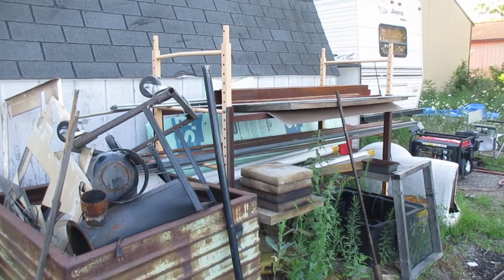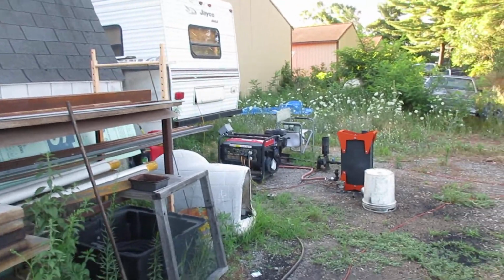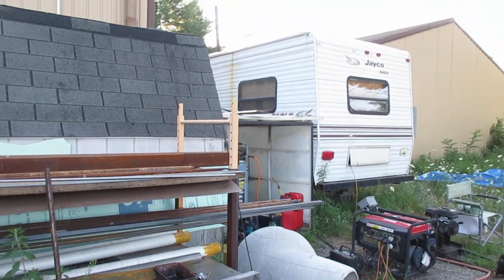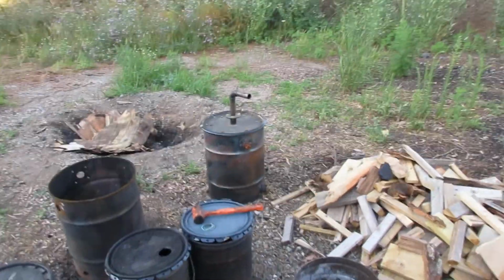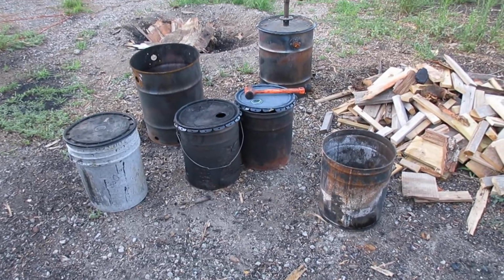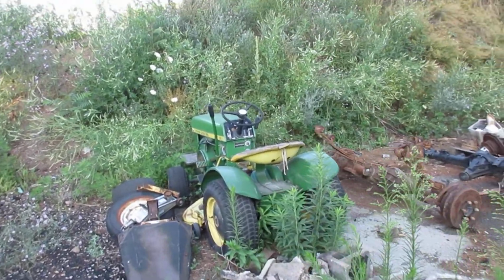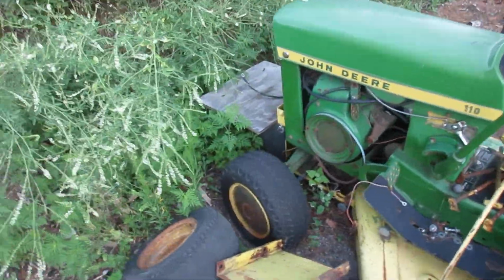And here's the other steel rack, generator system, and the housing. Put the generator in there in the wintertime. And that's our test mule for off-grid. And here's my experimental charcoal making kit, and a fire pit. And the infamous John Deere 110. I think my first video was about this tractor running on wood gas.